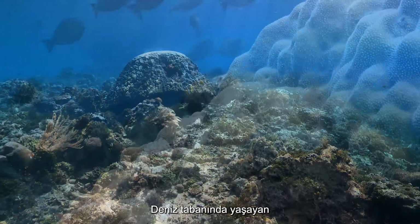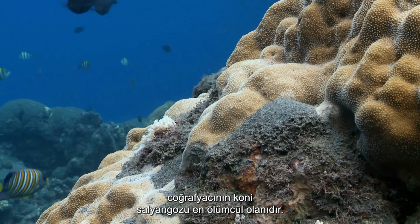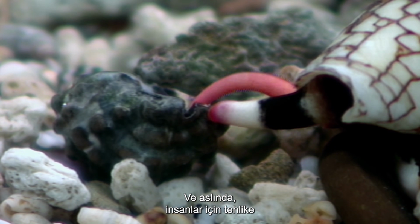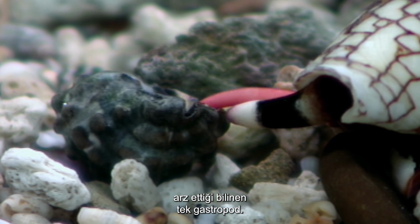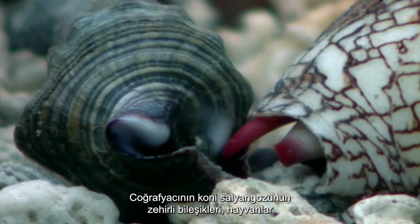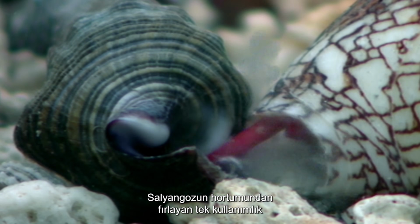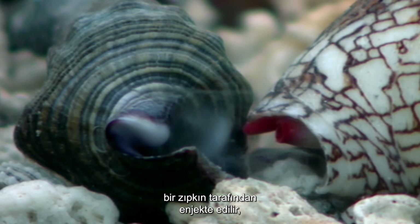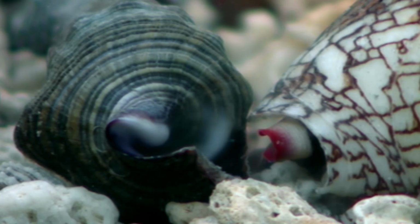Of the hundreds of species of cone snails that live on the sea floor, the geographer's cone snail is the most deadly and, in fact, the only gastropod known to present a danger to humans. The venom compounds of the geographer's cone snail are some of the most complex known in the animal world. Injected by a disposable harpoon that shoots out through the snail's proboscis, the toxins act in seconds.